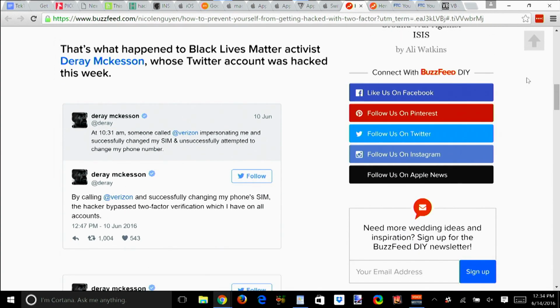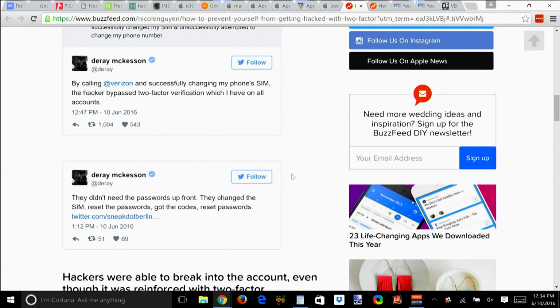It goes through Black Lives Matter activist DeRay McKesson, whose Twitter account was hacked this week. He had two-factor authentication set up on his Twitter account. By calling Verizon and successfully changing my phone's SIM, the hacker bypassed the two-factor authentication he has on all of his accounts, right? Because by stealing your phone account, they then have access to all of your two-factor authentication. Yep. Props to BuzzFeed for getting the word out on that.